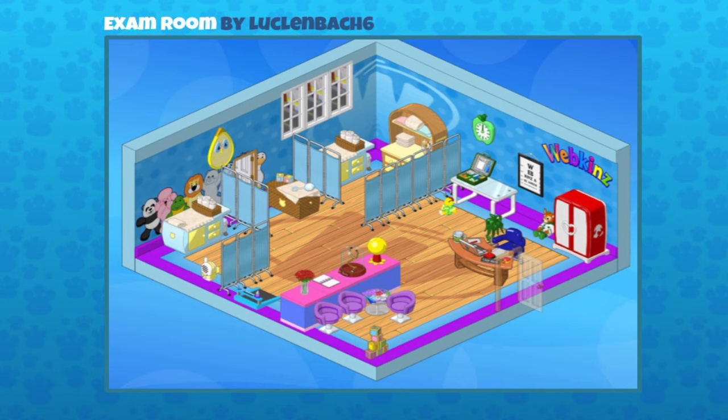Oh, I don't know. Lachlan Back 6. I put a Scottish lilt on it. Little Uncle Back 6. I don't know. I don't know. But it's an exam room.